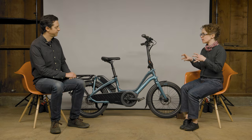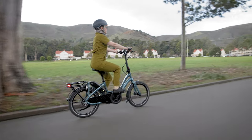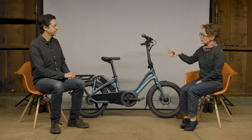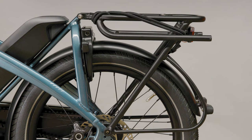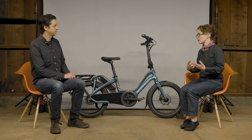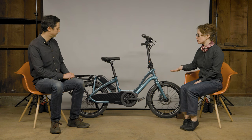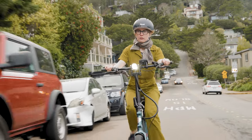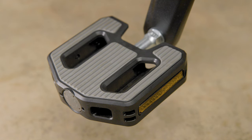The way that you sit is very upright and comfortable, but your weight is really on your butt rather than in your arms. And then the rack is pushed back a little bit. So even if you had a big box on the back of the rack, your pet, a basket, whatever it was, you're not gonna hit that thing, even if you have the seat completely bottomed out at the bottom of the seat post height.